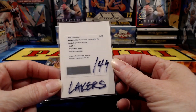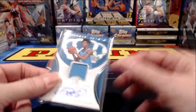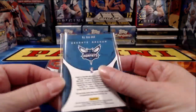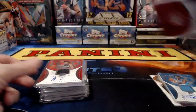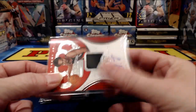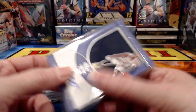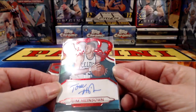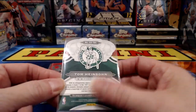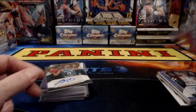Redemption, Kobe Bryant and the Lakers to 49. For the Pacers, it is Miles Turner, numbered to 99. There's Devonte' Graham and the Hornets to 199. Kevin Huerter to 199 for the Atlanta Hawks. The Trailblazers, 199, Gary Trent Jr. Silhouettes, that one is numbered to 199 for the Grizzlies with Jevon Carter. And then you have Tom Heinsohn, numbered to 49, Celtics. Anthony Simons to 199, Blazers.